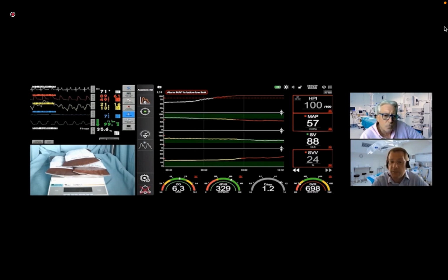Because remember, we don't treat HPI. That's just a number. We treat the underlying physiology that is causing us to trend towards hypotension, which in this case was clearly hypovolemia, because we can see the blood in the bag. Classical physiology. Wonderful stuff, isn't it? Absolutely wonderful.